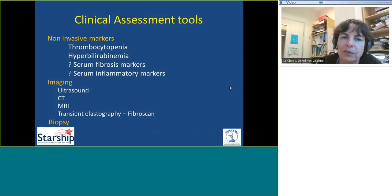How can we assess this? Well, we can do our traditional things. We can look, as you would in other patients with portal hypertension, for thrombocytopenia, hyperbilirubinemia. Maybe some other markers are helpful, but we don't really have a good grasp on that. And various kinds of imaging, ultrasound, CT, MRI, have been discussed by a number of people. We tend here just to start with an ultrasound.